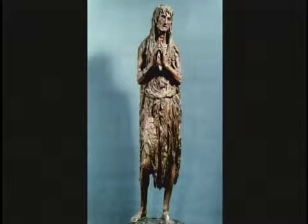Now, what about female sexuality? This is Donatello's Mary Magdalene, and it's really one of the more remarkable images, I think, in the whole Renaissance lexicon. We all know Mary Magdalene as the fallen prostitute who rejects her ways, and through the love of Christ, and she probably is in love with Christ also, redeems herself and becomes a saint.